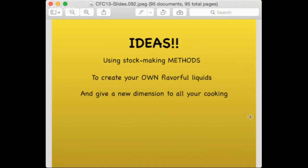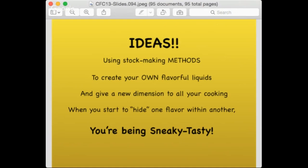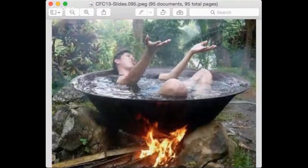All this stuff gives a whole new dimension to your sauces, your braised items, your poached items, your steamed items, your simmering items. Because when you start to hide one flavor inside another, and that's really what you're doing, you're hiding one flavor inside the other. When you can do that, you're being sneaky tasty. You have accomplished great success in doing this. You are a sneaky tasty master. You're successful. You can lay back and relax in a nice warm bath.